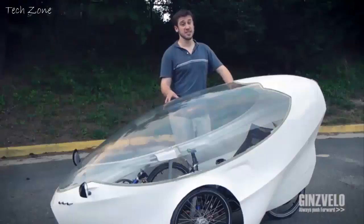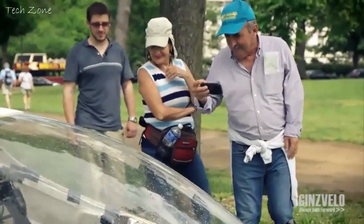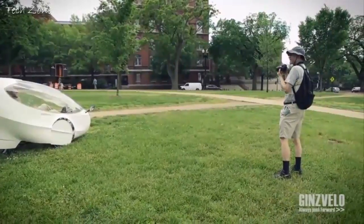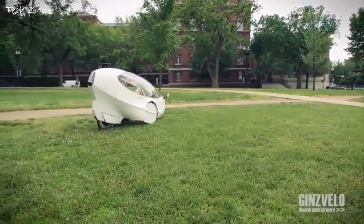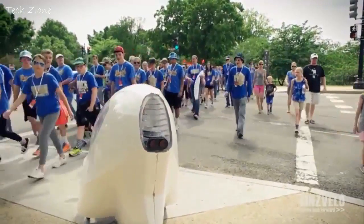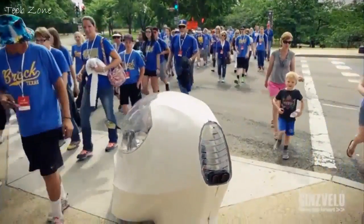Here in the business community, GinzVelo is a great advertising opportunity. When I was riding in DC today, I got a lot of attention. You can put your logo on the GinzVelo right around any major city, and you are bound to get hits. We are already in talks with companies who do body wraps. They are willing and able to wrap GinzVelo in any logo that you would like.